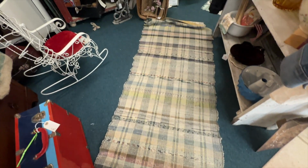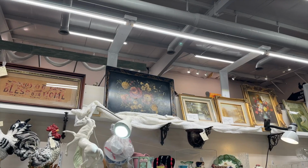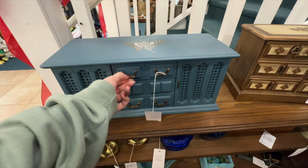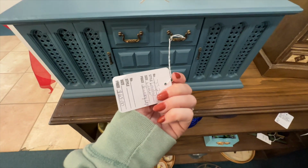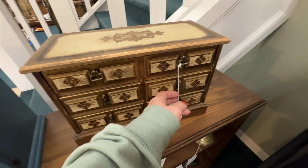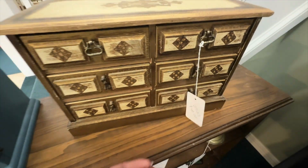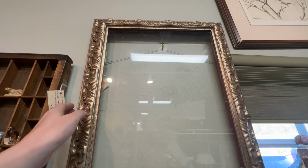This to go on the bed. Let's see if it's for sale. These are little jewelry trays. I like this one. More antiques. Cute. It's not bad. That's actually kind of funny. Actually, I'm kidding.